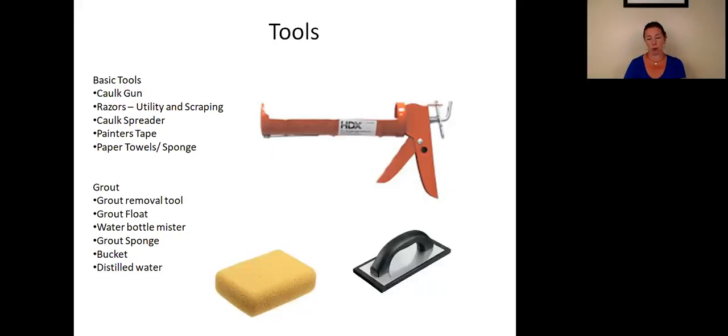Let's talk about the grout float. That is this little handheld tool at the bottom with the black. A grout float is kind of like the sander that I had pointed out to you, but it is rubber. It is literally a pad of rubber on a handle, and that allows you to slide the grout, which is kind of like a peanut butter consistency, into the lines of your tile. And you use it to smooth and spread and get it all mushed into the lines. Real official, get it mushed, but you know what I mean. So that's an important tool to have on hand.